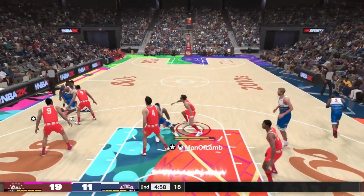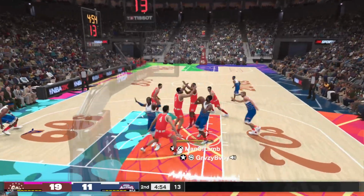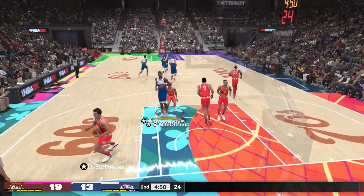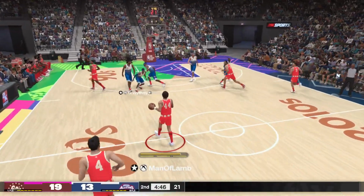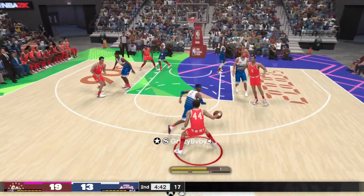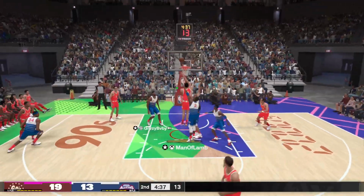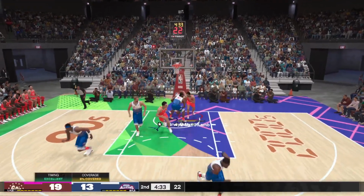Now, here's Wade. They get it back. Duncan with the bucket. And how about the timing from Duncan on the glass, getting there to collect that offensive rebound and the putback. Here's West. A second chance effort. And it's sent back by Nowitzki.